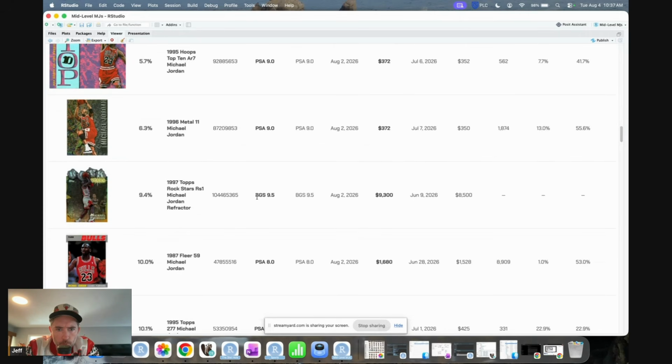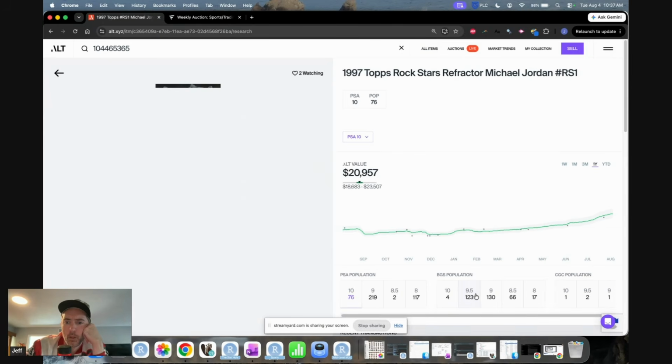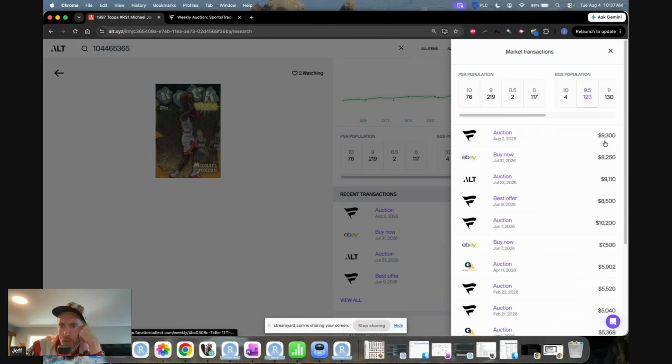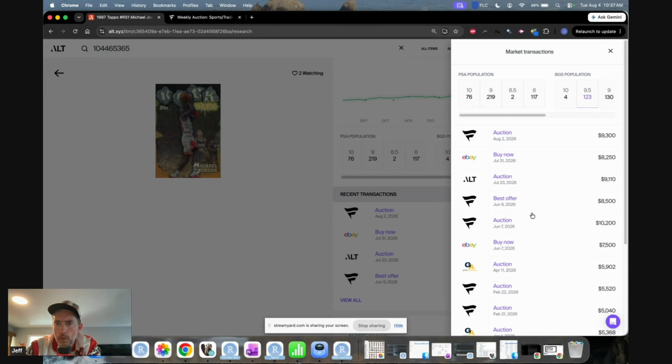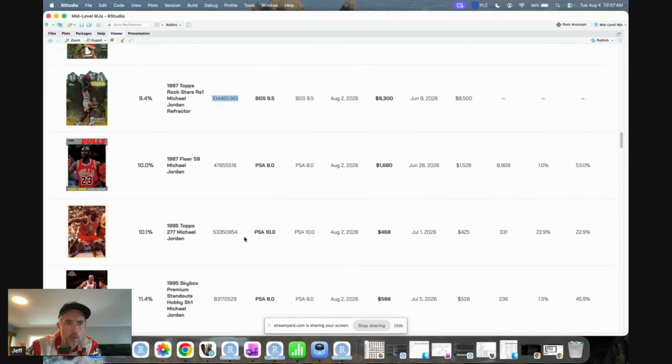Rockstar's Refractor, a BGS 9.5, up almost 10%, 9,300 from 8,500. So yeah, BGS cards are up, especially the 9.5. I'll take a look just to double check the data here. We did 9,300. What did I say my last pull was? 8,500 from June 9th. Yeah, so this one has popped up and then went down and then popped back up. So a little bit of seesawing going on there.